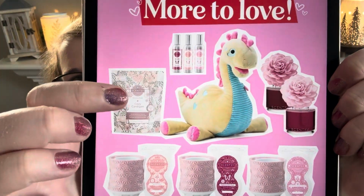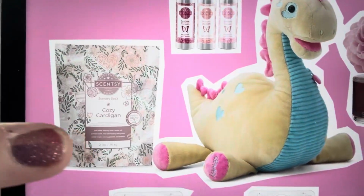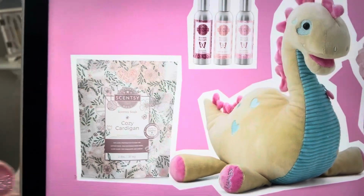So then the other thing we have coming is the Cozy Cardigan Scentsy Soak. Scentsy Soak is a product that a lot of you will remember. If you're newer to Scentsy, it was a bag of bath salt, basically. They are tinted. That one's probably going to be like a pink color. They are scented with the Cozy Cardigan fragrance, which is like a cashmere rose type scent.